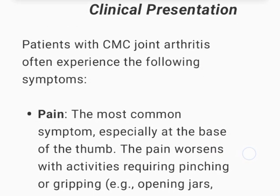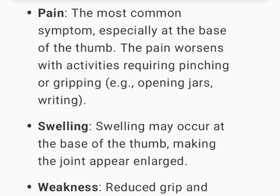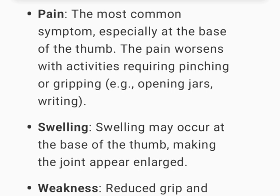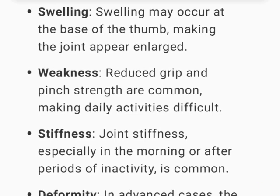Clinical presentation. Patients with CMC joint arthritis often experience the following symptoms. Pain. The most common symptom, especially at the base of the thumb. The pain worsens with activities requiring pinching or gripping, e.g., opening jars, writing. Swelling. Swelling may occur at the base of the thumb, making the joint appear enlarged. Weakness. Reduced grip and pinch strength are common, making daily activities difficult.